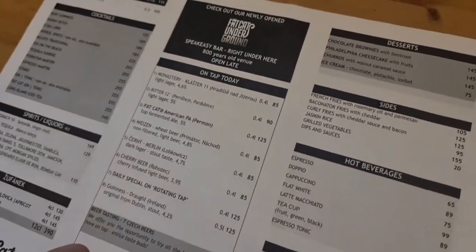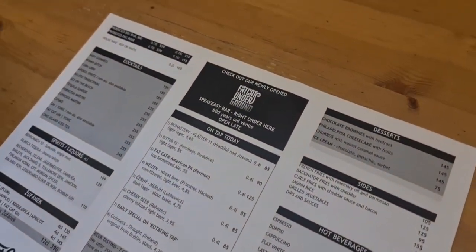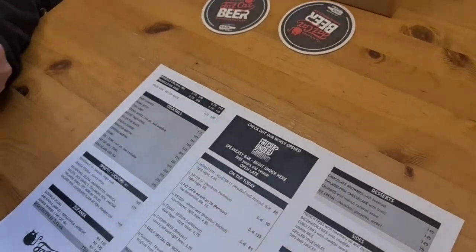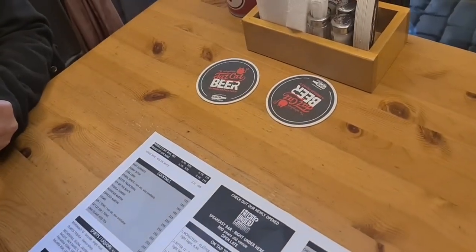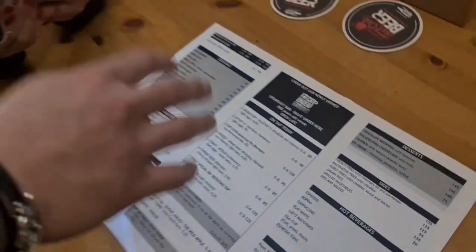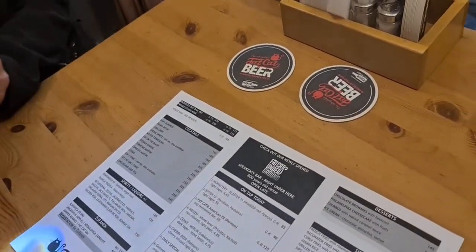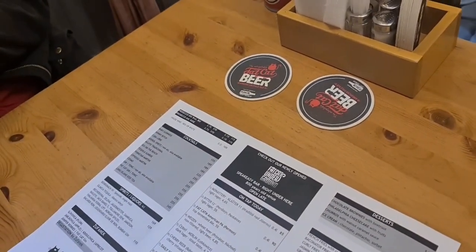So what makes Czech beer so popular? Oh, I'm not sure. They just made it good. The Pilsner is very good, but the hops, I guess, in Czech are very, very famous, very good.